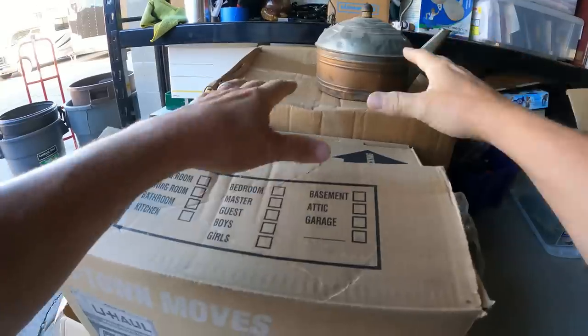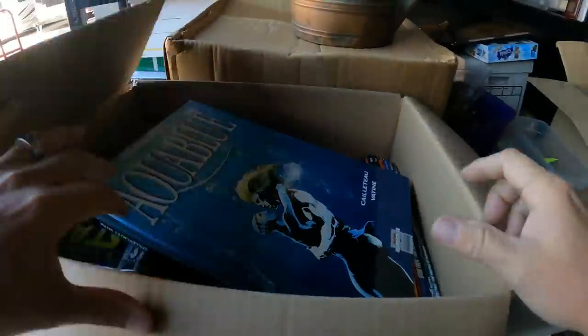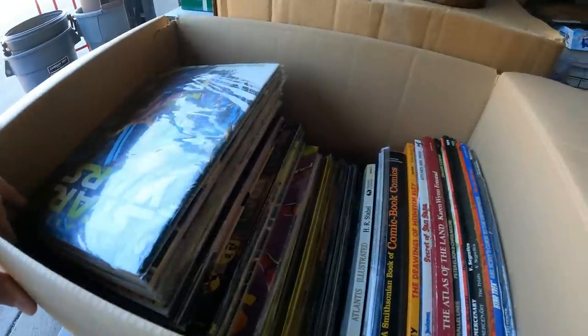Let me show you some of these boxes that I thought were very, very interesting. I've got a few boxes here that we're gonna take a peek in. I'm kind of excited about these. All right, first off, this came out of this box right there. We're gonna take a look at that in just a second, because that box looks really cool, but this one right here, check this out.